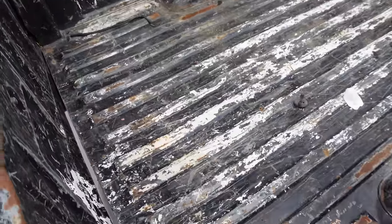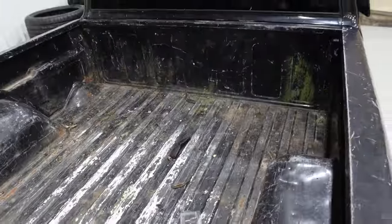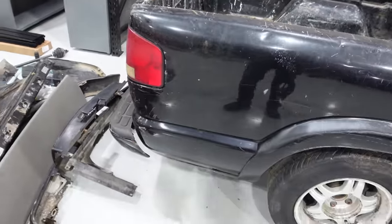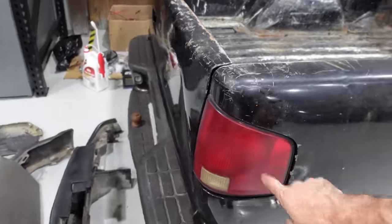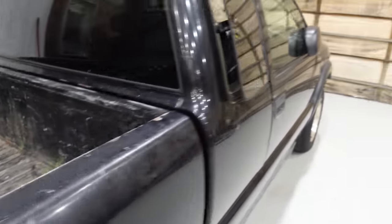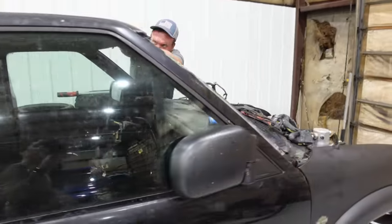Usually these beds have bolts on this side, but I don't see a single bolt in here. So I think we're just going to have to pull all this from underneath. The few things we need to tackle will be the taillights, got to get the wiring out of those, and the fuel door. Trying to open the tailgate might be a... Oh yeah, the tailgate doesn't open.